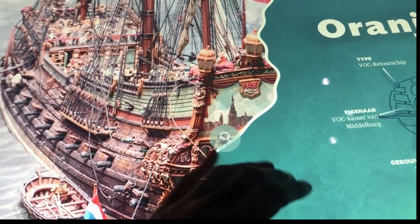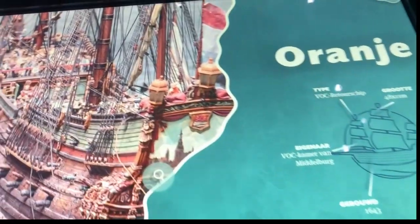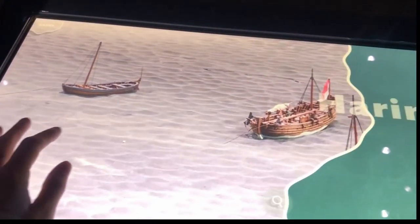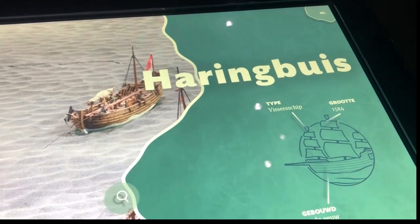For the savvy, there is plenty of information available about these ships and about their various furnishings and the time frame they existed in and the function they had. I could spend hours here, but unfortunately this is not the thing we came for today.